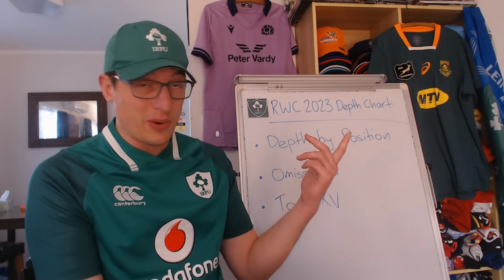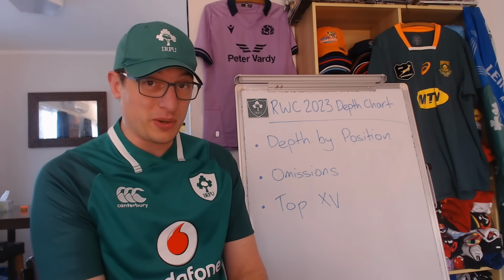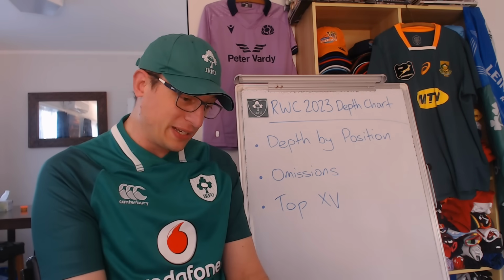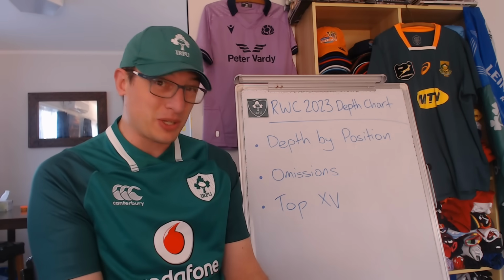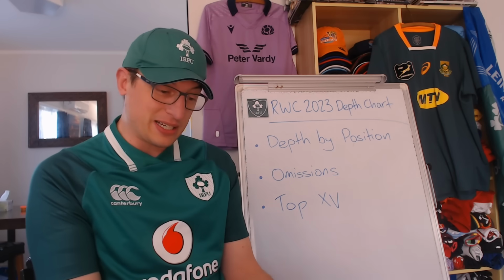If you want to check out ones that are pretty messy, Wales, Australia, England, with the coaching changes, not great. New Zealand, relatively stable. South Africa, pretty stable. France, pretty stable. But I think Ireland in this takes the cake.